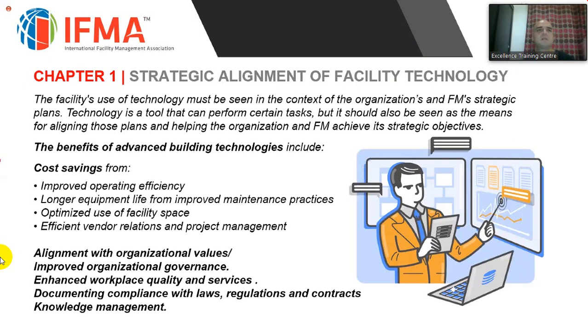Simply because they thought that this is the best thing and they should adopt it, and it's an extension. And then you find the adaptability of this is zero. So the benefits of advanced building technologies include cost savings. Technology mainly can be used as a tool for cost savings.